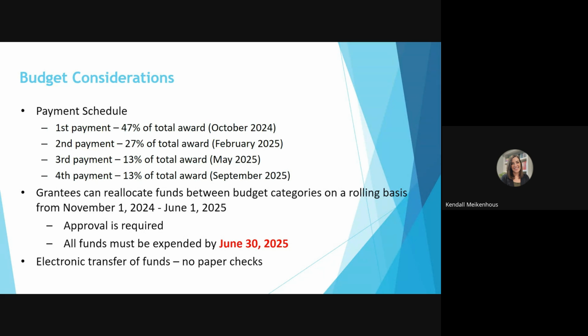Also, we cannot return funds to the Department of Health, nor do we want to return any funds. So just be sure requests are reasonable and accurate to achieve a successful spend down prior to June 30th. We do have a reallocation process that is meant to help with this. So you can request a transfer of funds between your awarded categories. And we just take those on a rolling basis between November 1st, 2024 and June 1st, 2025. And again, that's just to help ensure all funds are expended before the June 30th deadline. And then all disbursements are done through electronic transfer, and you'll be asked to update your banking information just to facilitate that process.